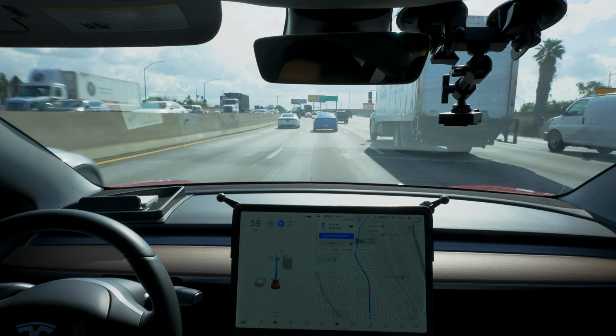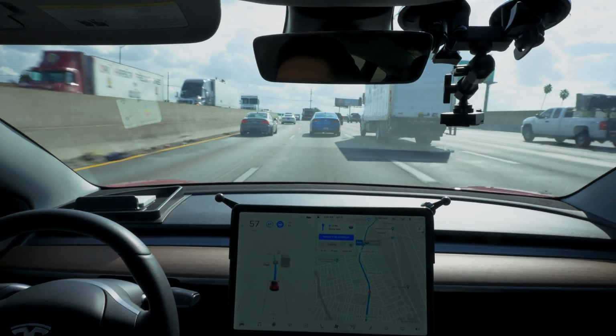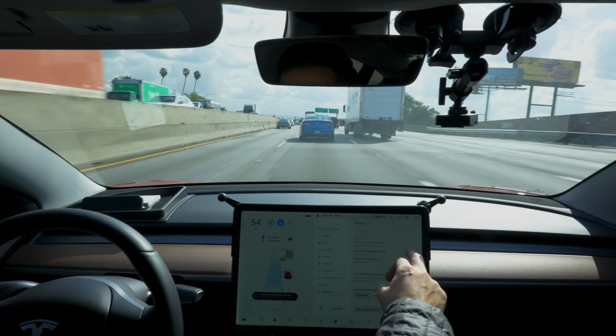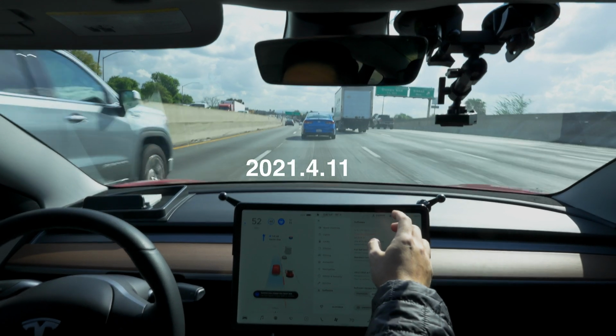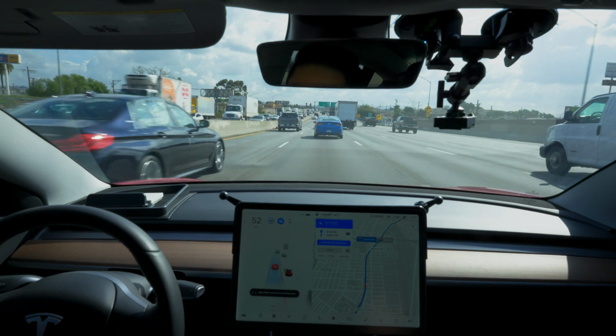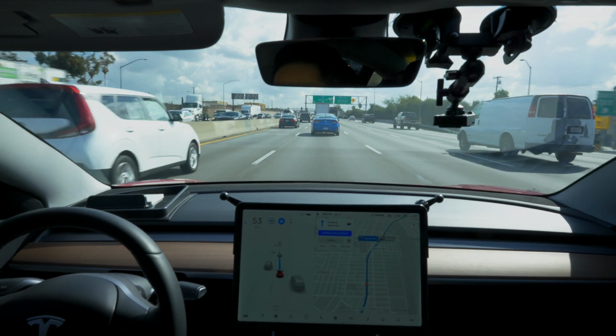A little bit of traffic here, going 59 miles an hour on a cruise control speed setting of 60 miles an hour. This is the latest update as of the time of this recording. I just installed it. This is version 10.2, 2021.4.11, and it was really just minor bug fixes, really no other changes to the UI or anything like that.